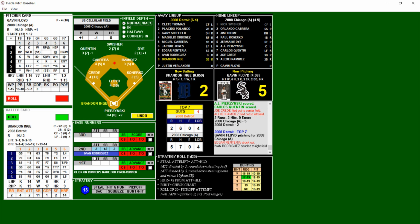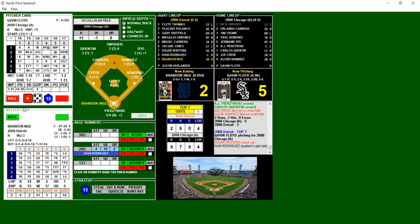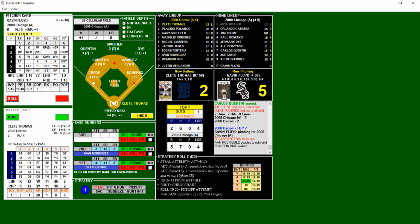Strategy rolls a 13 as Brandon Ing comes up. Detroit Tigers holding off on Strat. Ing is 0 for 1 with a walk and a strikeout. 6-2. Walk 16. That's a 6. And that's going to be a walk.